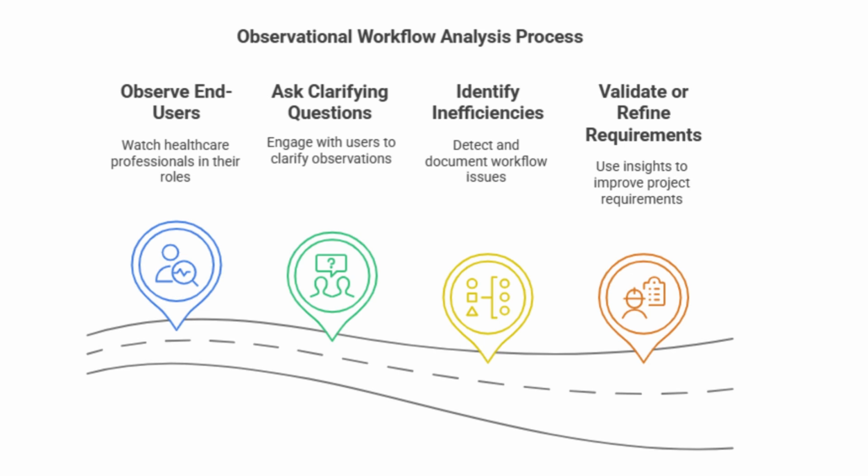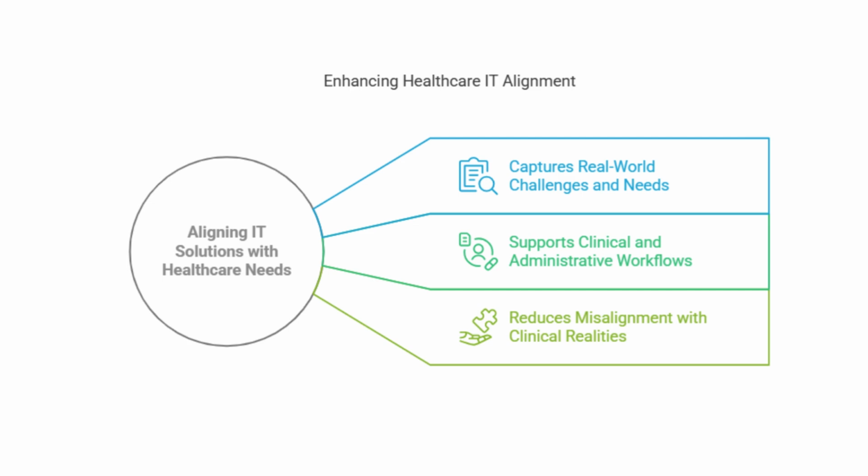Let me give you an example. Let's say you're observing a nurse during medication administration. Everything seems to be going smoothly, but you notice a slight hesitation when they scan a medication barcode. They have to adjust the angle several times for it to register. That might never come up in a meeting. But because you're there watching them, you realize there's an issue with the scanner sensitivity, and that's something you can address in the requirements for the new system. Sometimes those little things, if you're not actually there watching, you just don't realize. Those real-world observations can be so valuable.